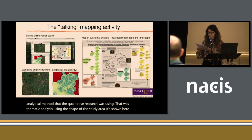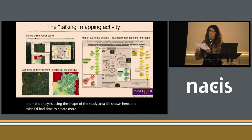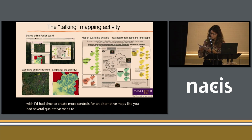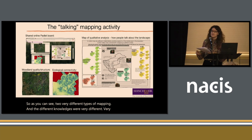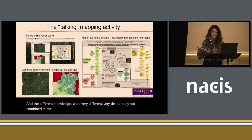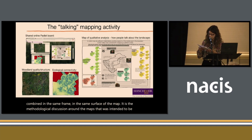And I wish I'd had time to create more contrasting and alternative maps, like I had several qualitative maps to share to the Padlet board. So, as you can see, 2 very different types of mapping. And the different knowledges were very deliberately not combined in the same map frame, in the same surface of the map. It is the methodological discussion around the maps that was intended to be the focus of the exercise, what I've called mapping space.